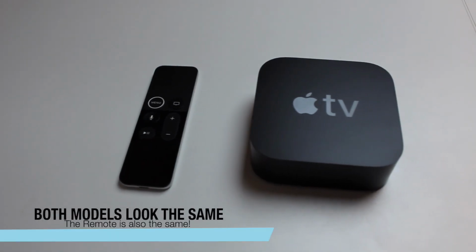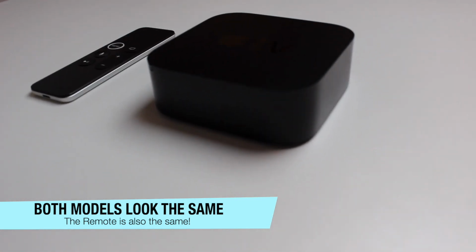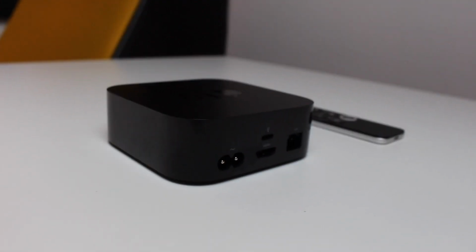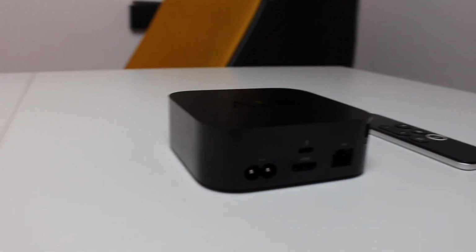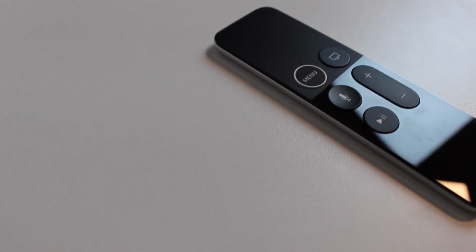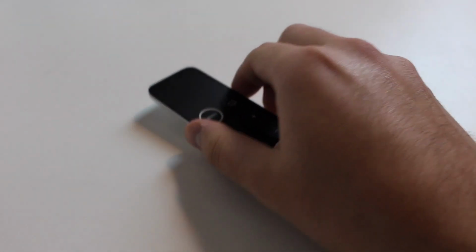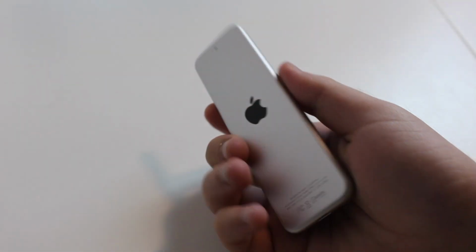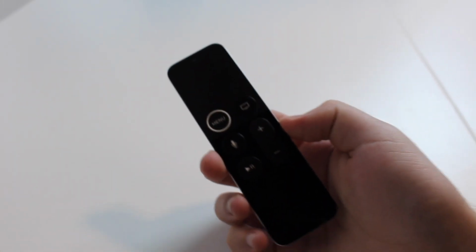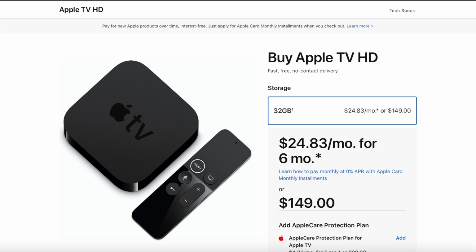First of all, the Apple TV HD is called Apple TV 4th generation. It was released 5 years ago in 2015, so it's pretty old, and as the name suggests, it only supports full HD. So it doesn't support 4K at all. On top of that, it uses the A8 processor, the exact same processor the iPad Air 2 uses. Again, a very old and pretty slow processor. And the Apple TV HD is priced at $149, so $150.